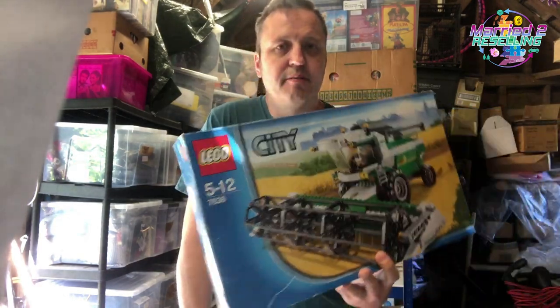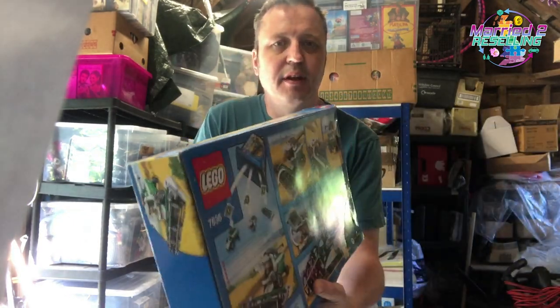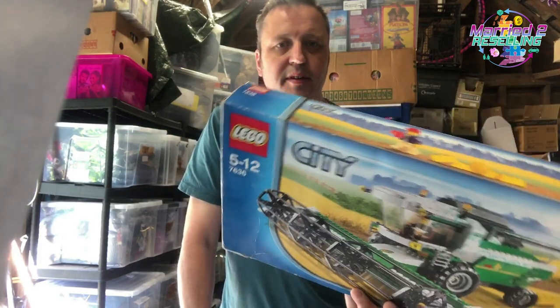It's been opened, and the box is not brand new, so it's sold as used, but complete. All the bags inside are sealed.